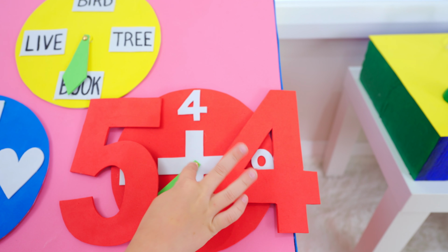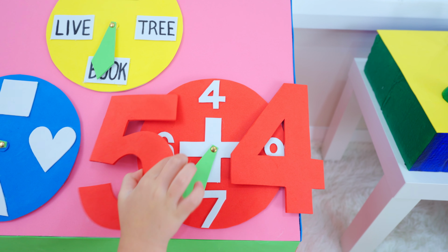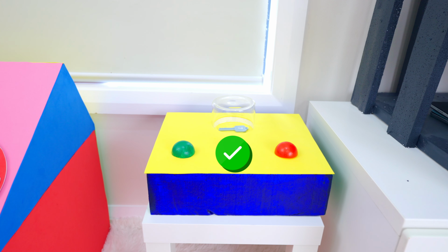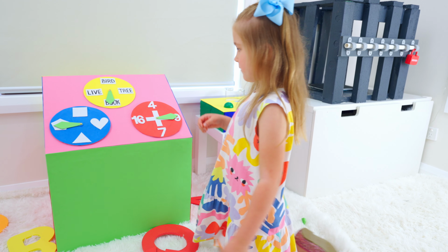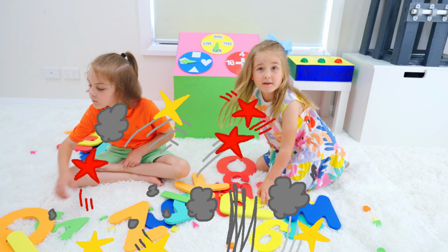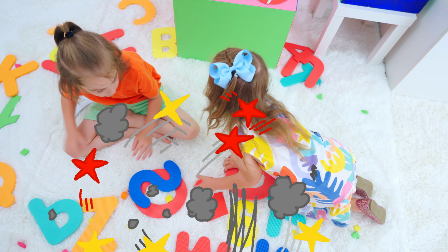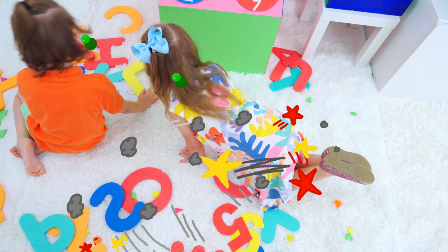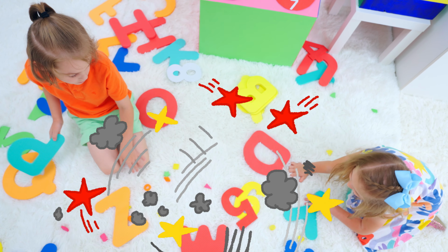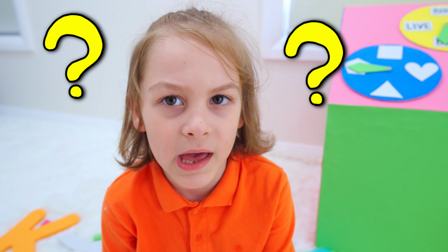Look, it's a plus. 5 + 4 = 9. One is yellow. Let's look for yellow letters. I can't find any more yellow letters. Do we need to make a word?